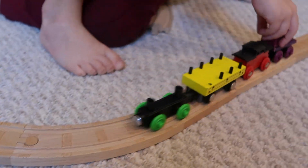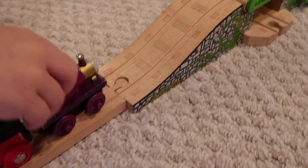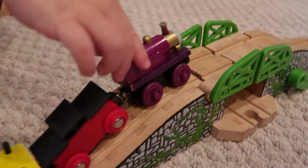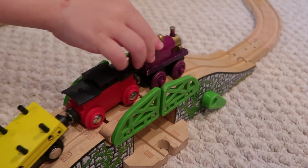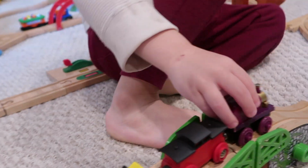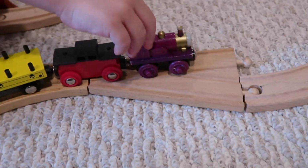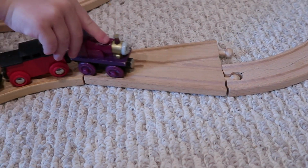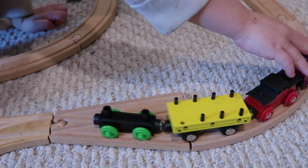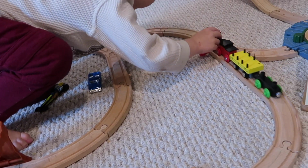Choo choo. Lady is going on the bridge. Choo choo. Choo choo. Oh no, oh no. We need to go this way. Is she going into her home?